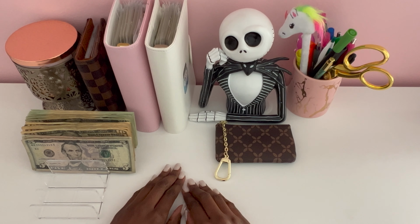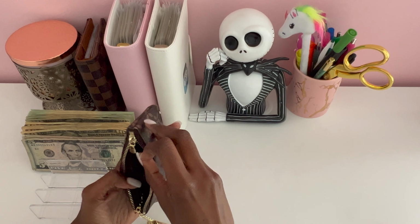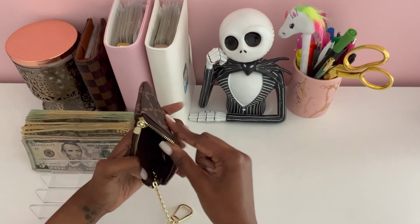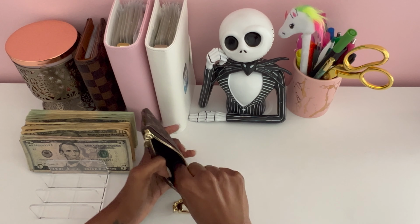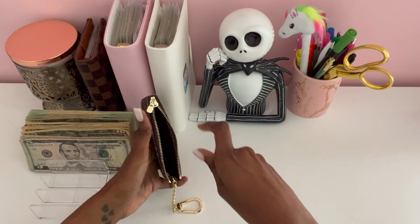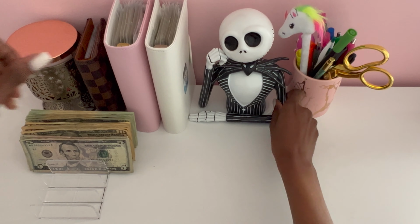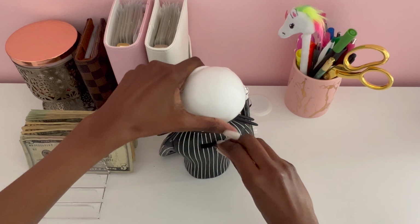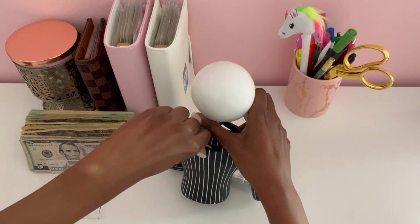But first things first, we are going to go ahead and dump our change that we've accumulated over the week. I don't have much. Honestly, I haven't had time to do any shopping at all this week, but that's probably a good thing. It is what it is. So we're going to go ahead and put our change into Jack Skeleton.